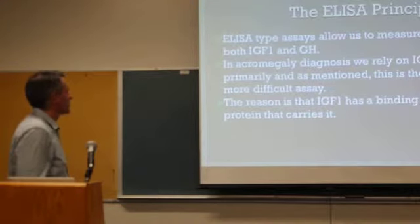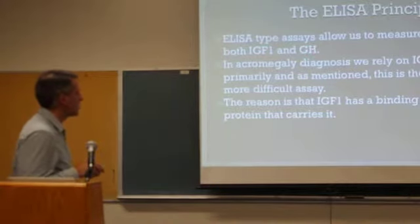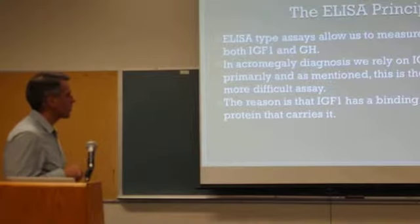Believe it or not, all the labs in Lower Mainland used to have rabbit farms to do this, and that is no more. So this is an ELISA type assay. It allows us to measure both IGF-1 and growth hormone. We just need different sets of antibodies. In acromegaly, we rely primarily on the IGF-1, as mentioned.